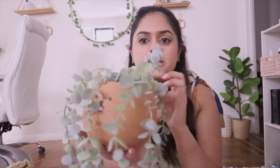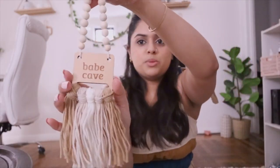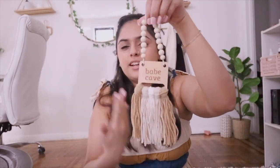So I literally just put it inside this really cute thing, it just says Babe Cave on it. I died when I saw this. I'm gonna hang this on my wall. I have some other things that I just previously had that you guys will see in this video. I'm gonna hang those as well, but these are just the things that I got specially for my desk.